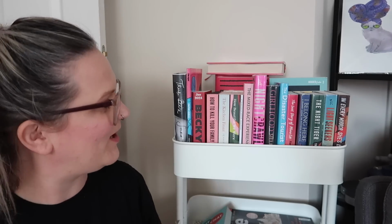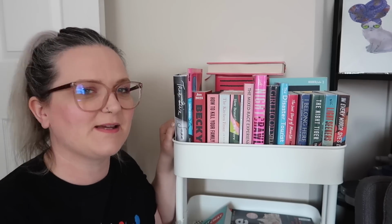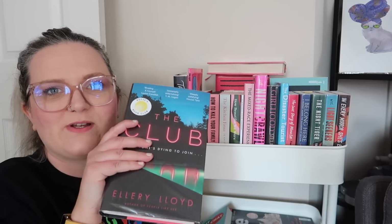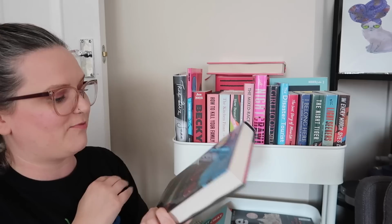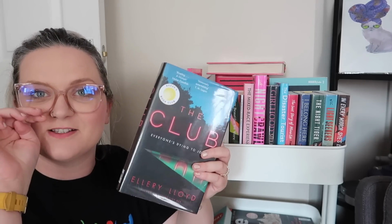So as I said, the top shelf is my TBR for this month. I will link my TBR for this month down below if you would like to go and have a look at it. It only came out on Thursday. I'm very excited about the TBR for this month. But there, as you can see, is a hell of a lot of books on there. I think there was 22 books. Well, let's make it 23, because as I said, this book that I've got out from the library, The Club by Ellery Lloyd, is now going to go on it because it's got reservations on it.